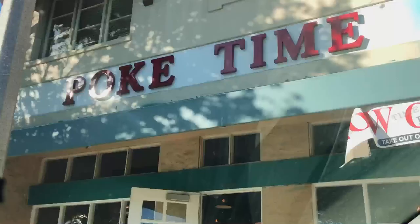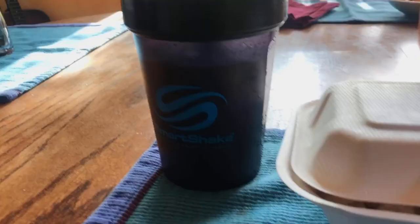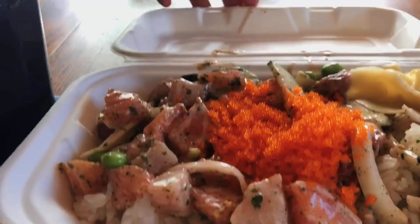Nailed it. And to finish it off, a little post-workout meal of some poke. Don't mind if I do.